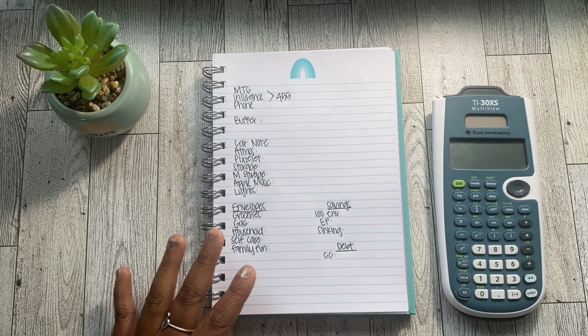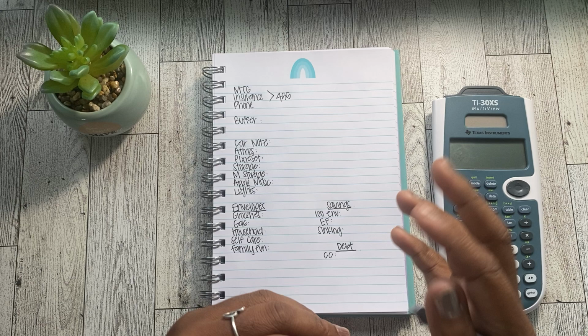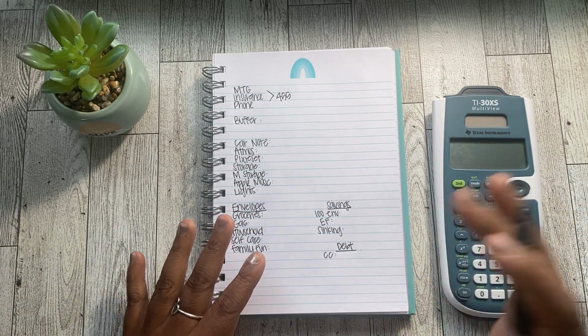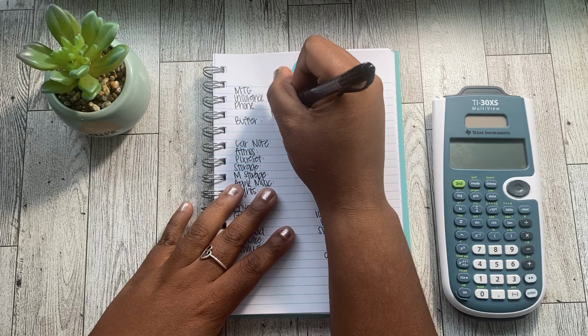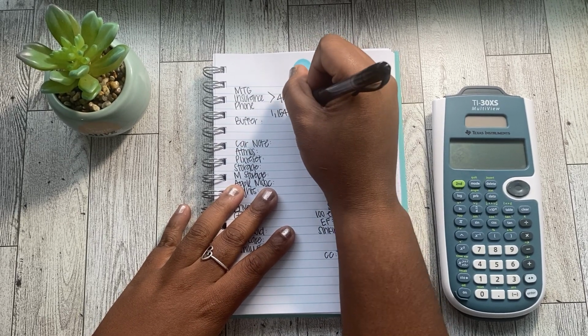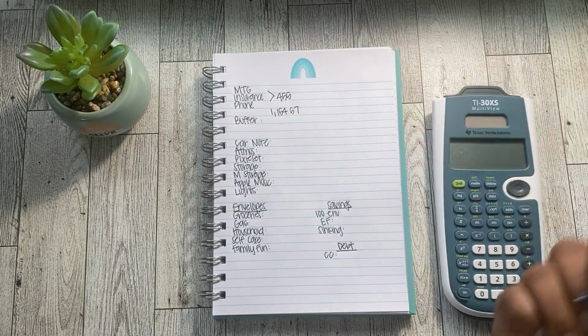That again is into a separate account, so I never get to see this, and I like to do that just so I can get that out of the way. Once that $455 is moved to that account, then on this check I am left with $1,154.57. And again, that's minus these three bills here.